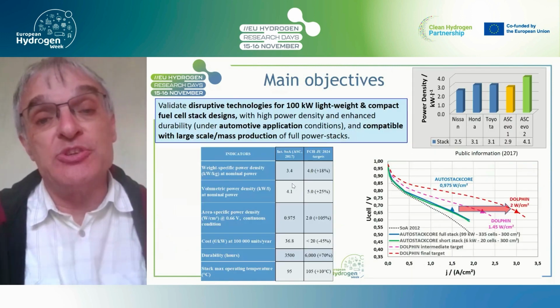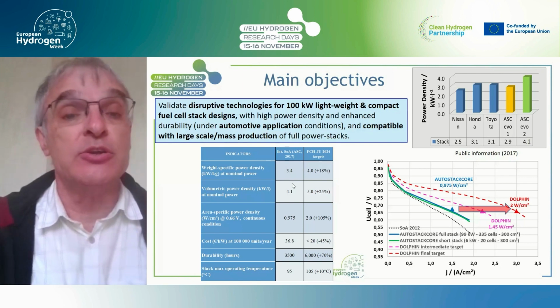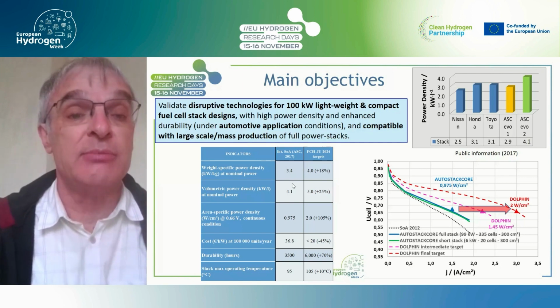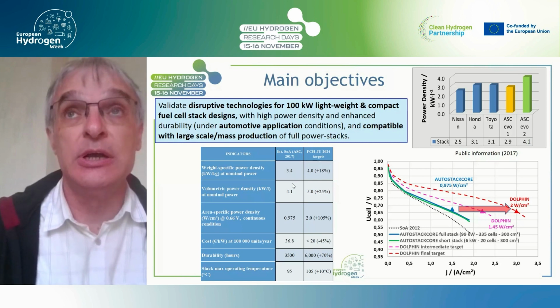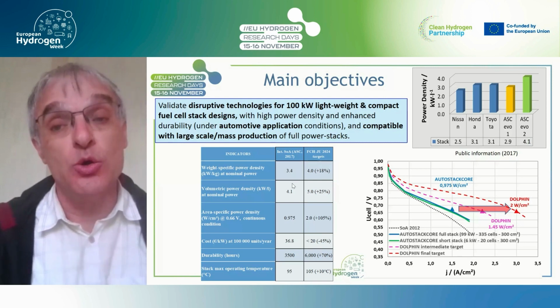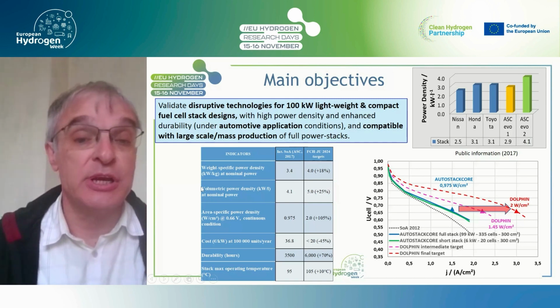So what are the main objectives of the project? Really, the aim is to validate that we can apply to the current stack some disruptive technologies suitable for 100 kilowatt lightweight stacks for automotive applications, and also compatible with large scale mass production.